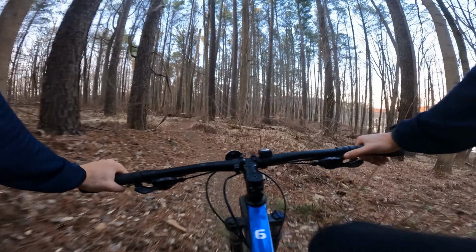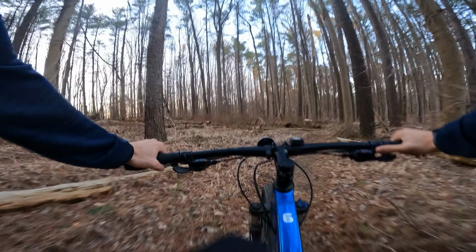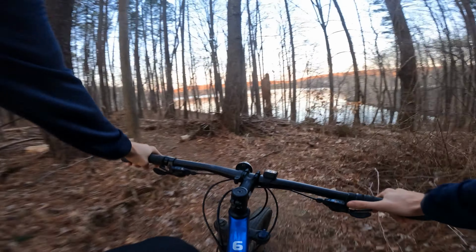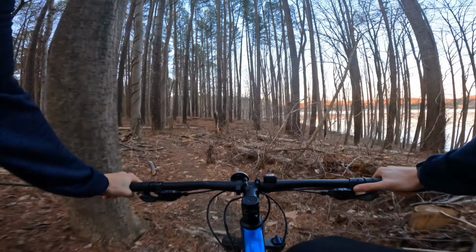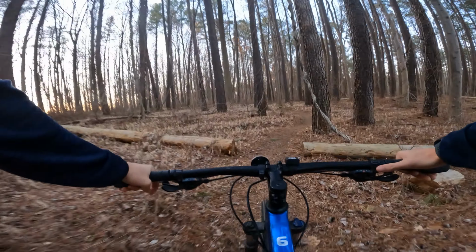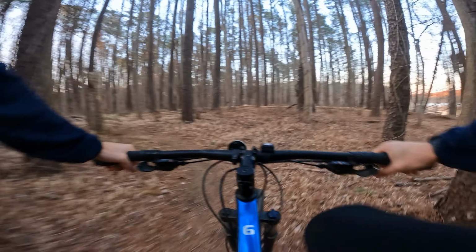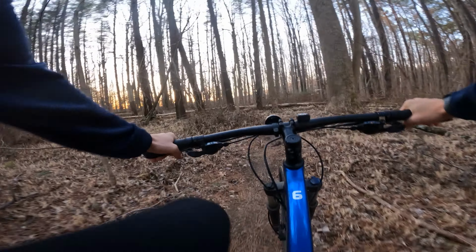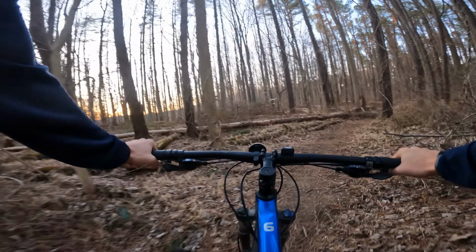Colors are getting gorgeous over the reservoir right now. I always forget it's not till like 10-20 minutes after sunset till the colors get very good. Speaking of beautiful sunsets, 2 weeks ago I was out on the other end of the reservoir. It had an awesome sunset, so check out that video, I'll link up top.